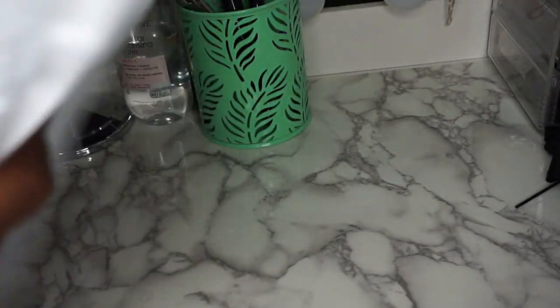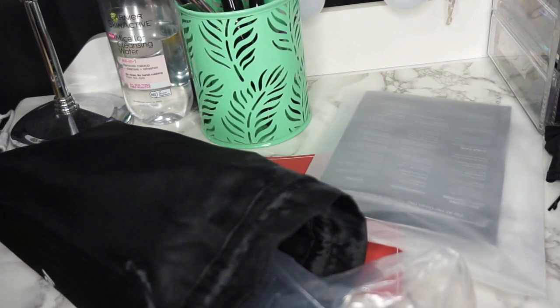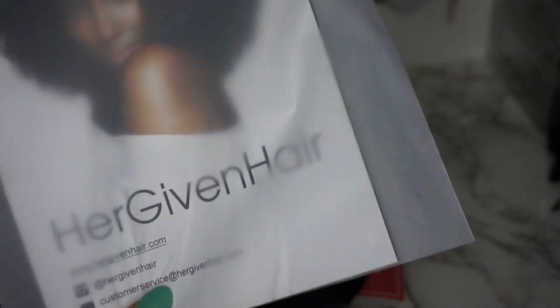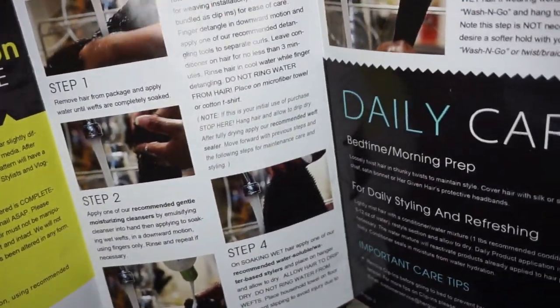I purchased these clip-ins from Hergivenhair, and I just picked it up from DHL. What comes in my little packet is the Hergivenhair pamphlet, which I think comes with all the instructions on how to care for the hair, including washing instructions.